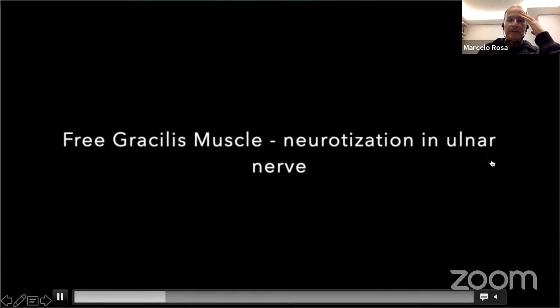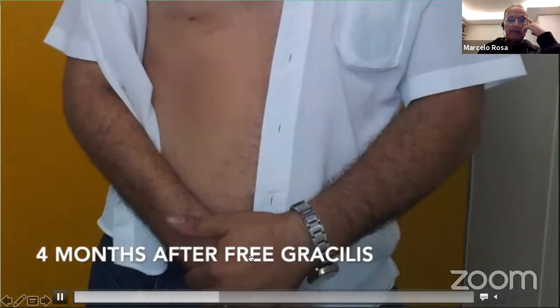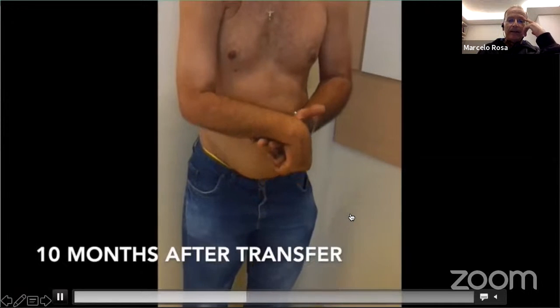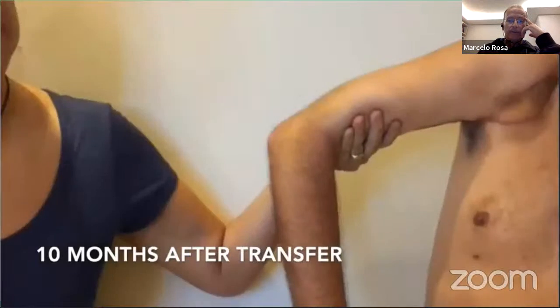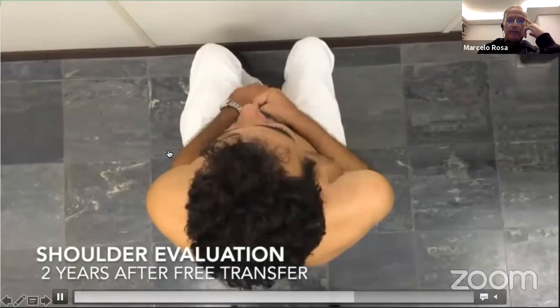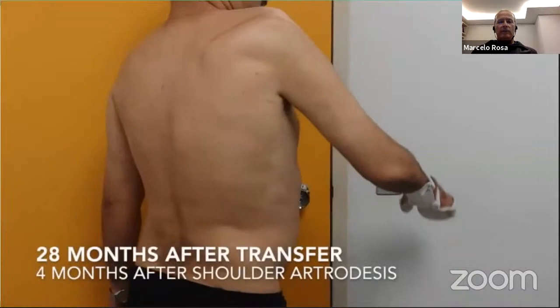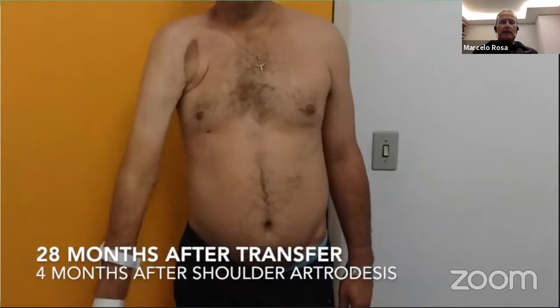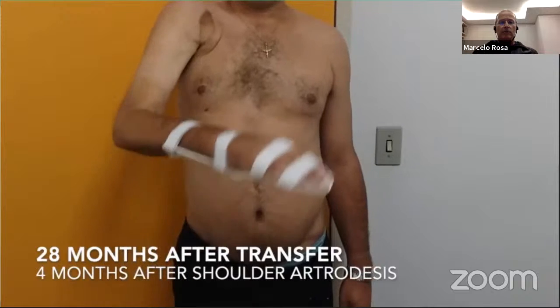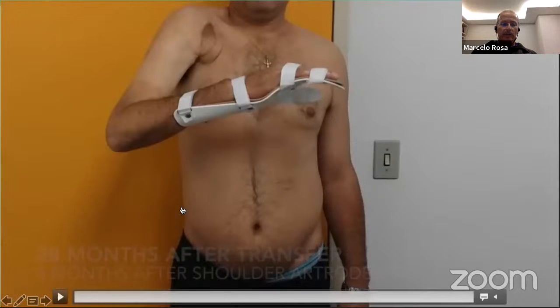We did the gracilis neurotized to the ulnar nerve. Four months results after gracilis. 10 months recovery, partial. Instability of the shoulder justifies a procedure at this area. We used total arthrodesis of the shoulder. You can see the result with flexion, a good result, abduction, and even external rotation.